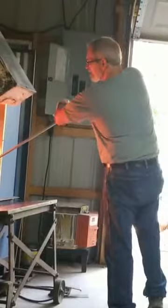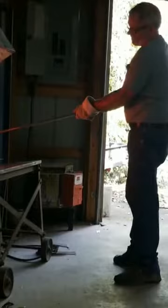Okay, so John has let that cool down. He's going to get another layer of crystal over the top of that. And this will be his last gather of glass for this piece. So if you've been watching, you can see that he layers that glass on, adds color between the layers, works the pattern into it.